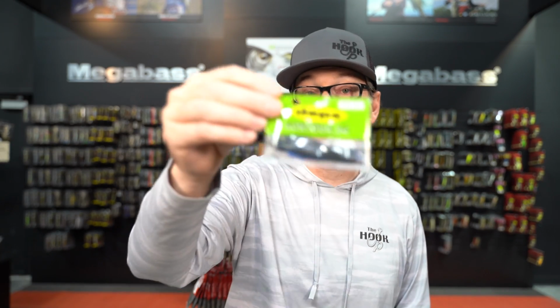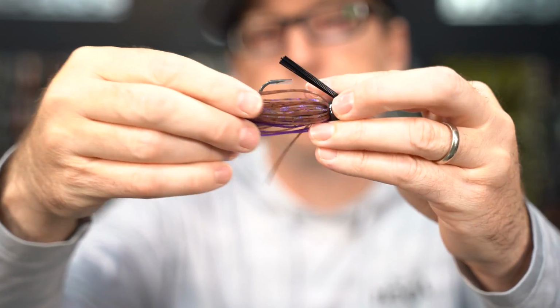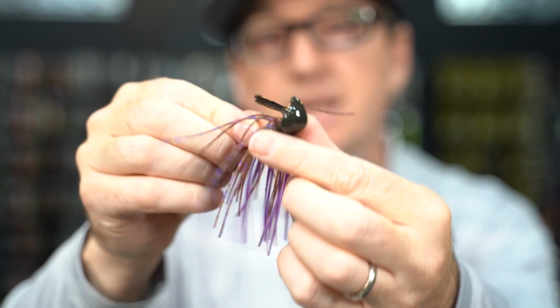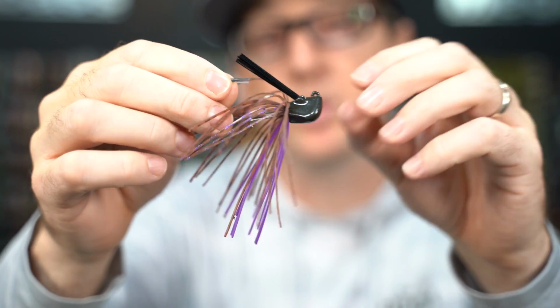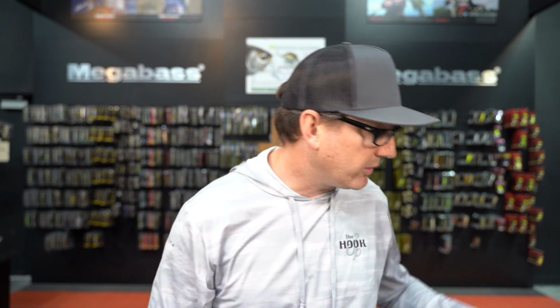So we've got the Kontour Jig is now available. And the Kontour Jig is basically a great just kind of run and bank and pitching type jig. It's got a thick skirt that's hand tied. It's got a very uniquely shaped head that comes out of cover very simply. It's available in a 3/8, a half, and a 5/8 ounce. So if you're just kind of running down the bank, just kind of pitching around, you need a good jig that has great hook sets, great hook up ratio, and comes through cover easily. The Kontour Jig is a great one.